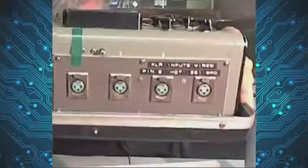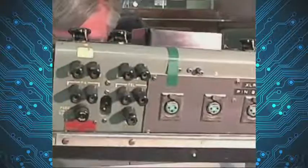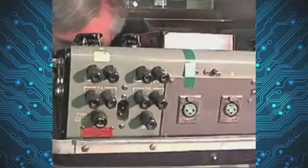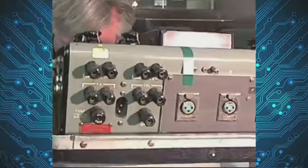It has on the back some inputs. Looks like it's got about four mic inputs. And look at the, here, I'll show you the back. Get this thing turned around. Okay, so it's got four mic inputs right there. And then, whoops, wrong way. And then there's the line level inputs. They're binding posts. You know, no RCA connectors here, boys.